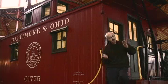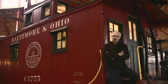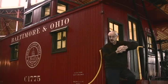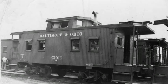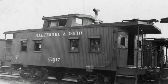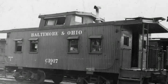So called for the bumpy and sometimes unstable riding conditions, these bobbers served as a business office, rear-end lookout, and home for the freight train conductor and crew during their trips. The cupola window at the top allowed better visibility for the crew. Some B&O bobbers were built at the Montclair shops, while others were created at smaller shops affiliated with the B&O.